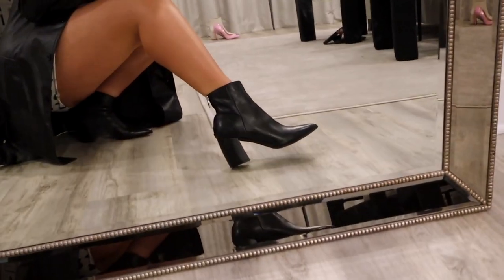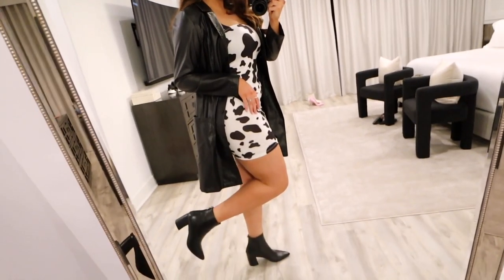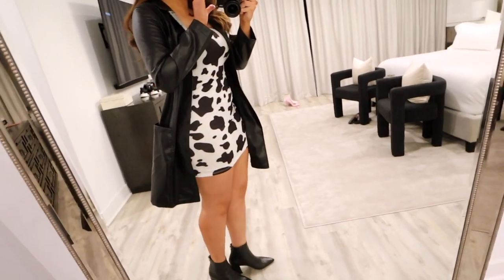How cute are these for the fall, you guys? They're so comfortable too. It's always the worst wearing these really uncomfortable heels to an event. And these little ankle boots are so perfect with this outfit. They're just gonna be such a staple in my closet for this winter. So I'm not gonna take my camera. I'm gonna try to get some footage of the event on my phone. And I'll see you guys when I get home.